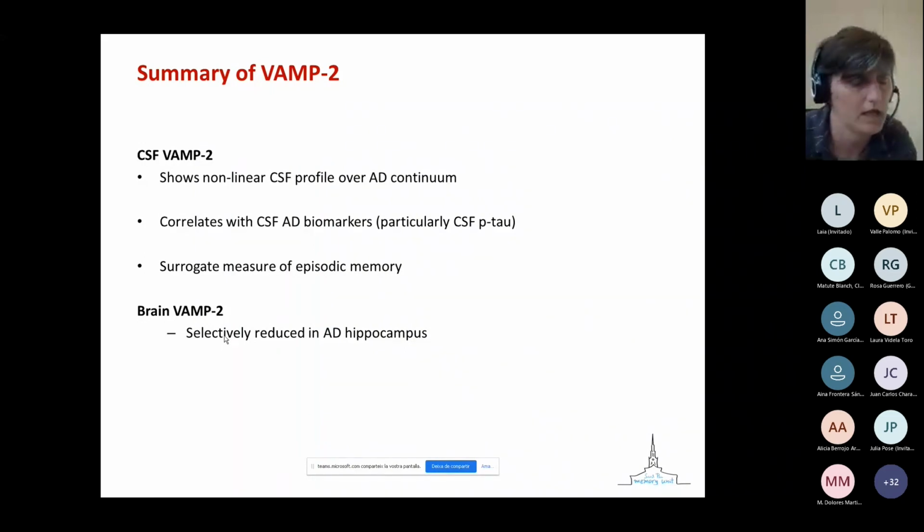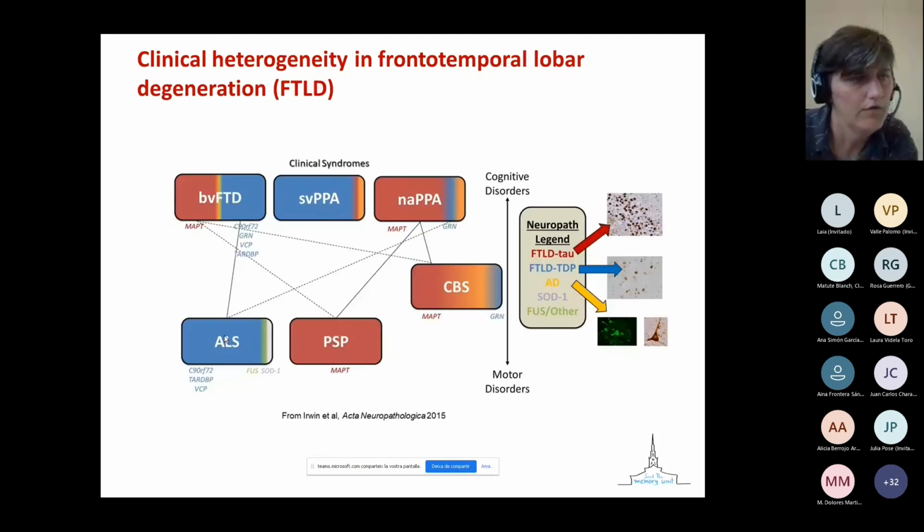So to continue on, we wanted then to look in other neurodegenerative diseases. Frontotemporal dementia is one such disease. And as you're aware, frontotemporal dementia shows a large clinical heterogeneity. And also there is not a clear correlation between the clinical syndrome and the neuropathological basis of the disease, the neuropathology underlying in the brain. So what this means is that it's very difficult clinically to understand which pathology is underlying in people who present with FTLD-related syndromes. The two most common pathologies in FTLD are tau and TDP.